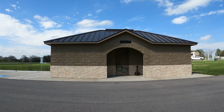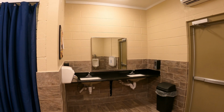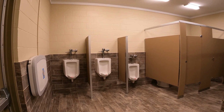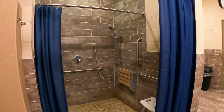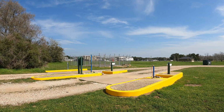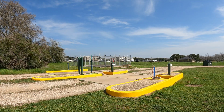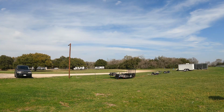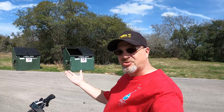The bathrooms are clean and well maintained. There are 3 bathhouses in the campground with hot showers. Yeah, these bathrooms seem pretty new. There's a dump station, but there's no propane station. There's dumpsters laid out strategically throughout the campground.